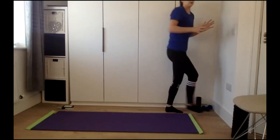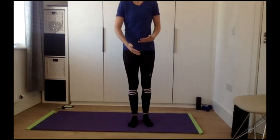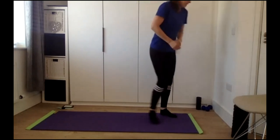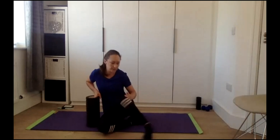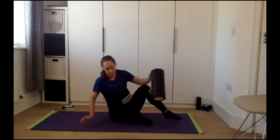So that's a really good way of loosening through the calf, stretching that muscle, and then mobilizing the joint that the muscle works on. Okay. If we then think about peroneals, as I was saying, the side of that leg, so outside through here, I think the best way to loosen them is using a foam roller.